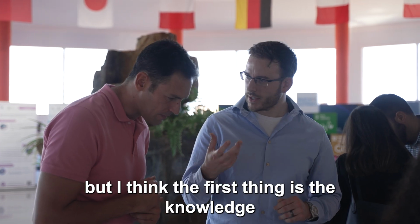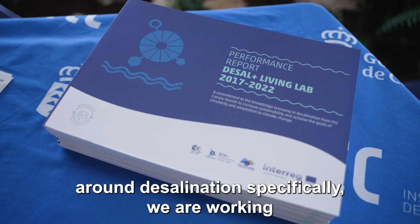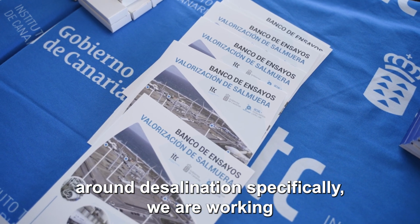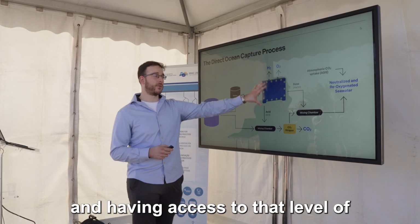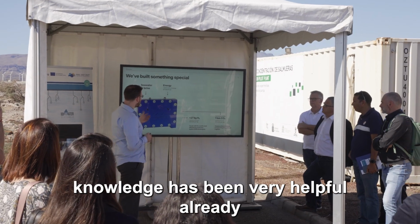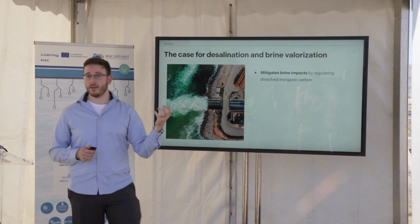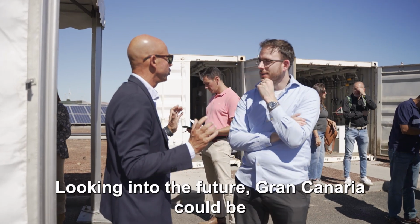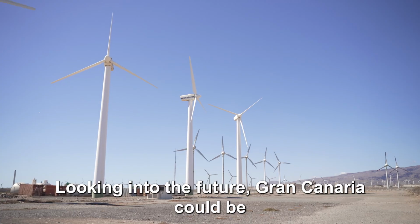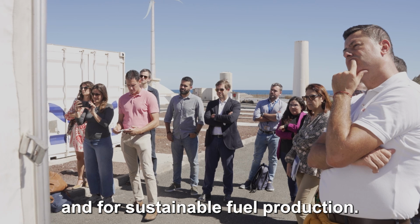But I think the first thing is the knowledge that ITC has and engineering companies around the island, around desalination specifically. We are working with a seawater and brine technology, and having access to that level of knowledge has been very helpful already. But that's what initially drew us to Gran Canaria specifically. Looking into the future, Gran Canaria could be a global hub for CO2 removal and for sustainable fuel production.